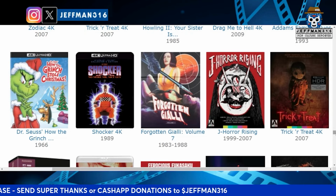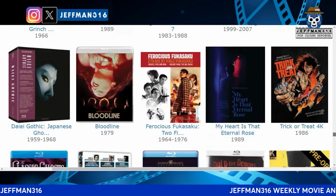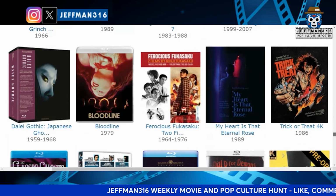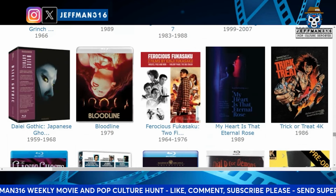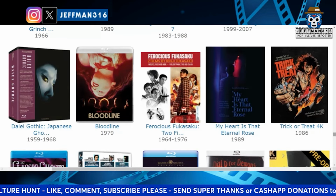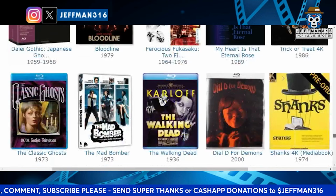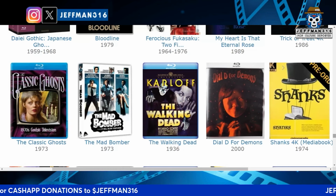I'm pretty sure that's the Arrow online cover for Trick or Treat, the slipcover right there. You got some Bloodline, some Japanese horror. My Heart Is That Eternal Rose. Trick or Treat. All right, that's the one that I did a video on that everybody's getting. Had 3 covers. I have one coming. I'll unbox it and show you which one I ended up picking. You got the classic Ghost, which is 70s Gothic television. Yeah, Susan Sarandon on the cover there. And that is one of the Kino Cult titles.